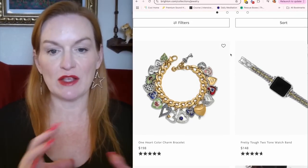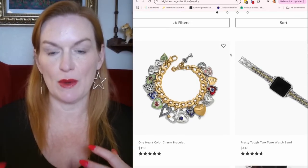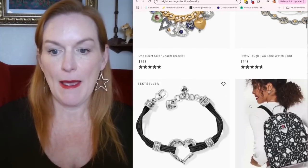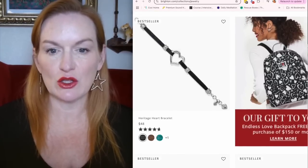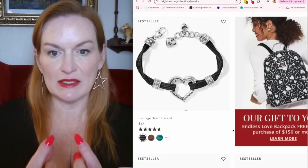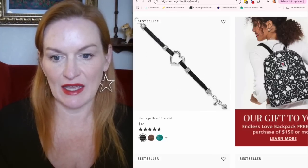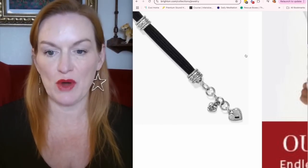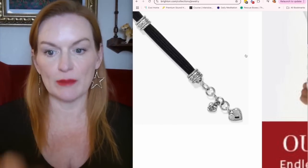Most of the time, Brighton jewelry is a silver tone metal. Sometimes there are gold tone bits mixed in, but I wanted you to see how it looks with the swirls on the silver tone pieces. And then this hang tag that you can see here, you'll find pretty frequently on the Brighton jewelry. It'll have that script B.